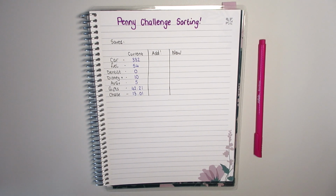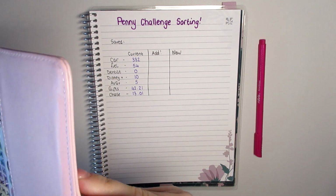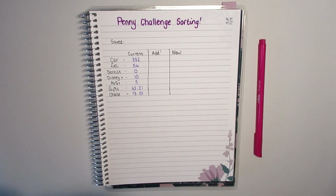As you can see from the title and what is on my piece of paper here, I'm going to be sorting out my penny challenge today because I finally finished it. It has taken me 21 months to do, but I've done it. I know some people normally do it in a whole year, but I was just using whatever spare change I had, money from cashbacks and stuff like that. And in the last month I've managed to put an extra £100 in because I was doing surveys on Prolific.